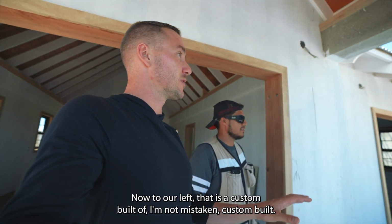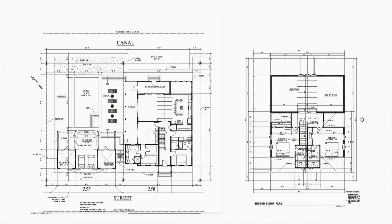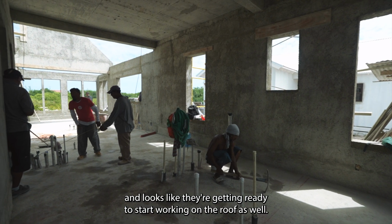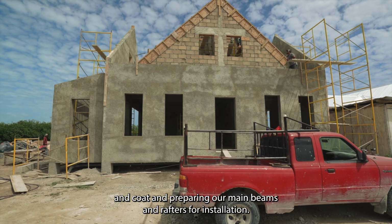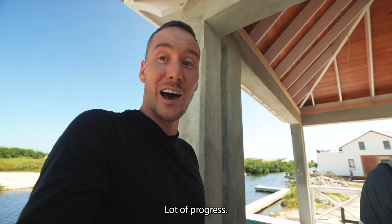Now to our left, that is a custom build, if I'm not mistaken, right? Custom build. We're going to put the specs up of this home, but right now they're working on the exterior walls, and it looks like they're getting ready to start working on the roof as well. Yes, they're applying the final rough and finessing plastering coats and preparing our main beam and rafters for installation. Wow. Progress, a lot of progress.